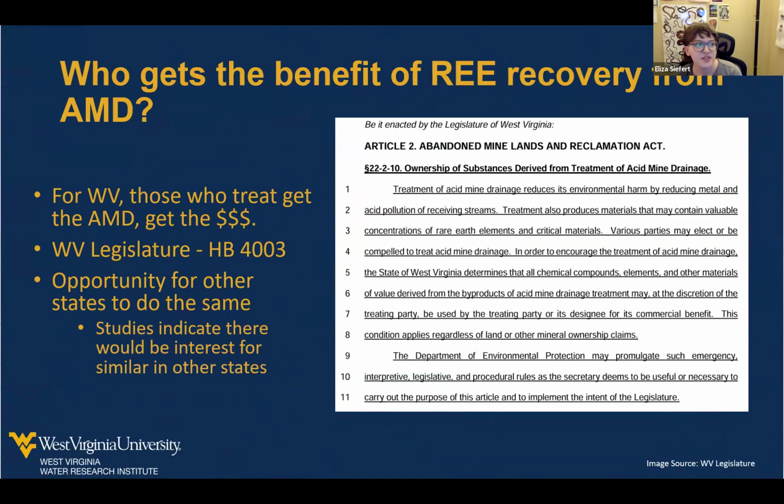So first things first, who gets the benefit of rare earth element recovery from acid mine drainage? Well, for the state of West Virginia, whoever treats the acid mine drainage gets the money.